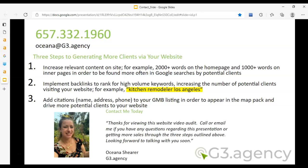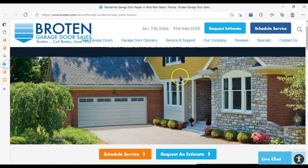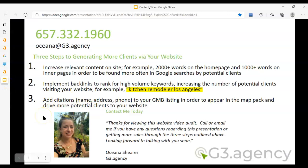Okay, so just a quick recap here, and then I'll let you go. Increase content, relevant content, full of those keywords we were talking about. Make sure to have 2,000 or more words on your homepage, 1,000 or more words on the other pages. You want to implement backlinks to rank for high volume keywords like kitchen remodeler Los Angeles, except obviously not that one because you don't do that. I meant to update this with yours. Garage door repair West Palm Beach would be a better example. And then you also want to add citations, your name, address, and phone number, the same way that it's listed on your Google My Business listing in order to appear in the map pack.